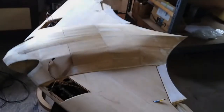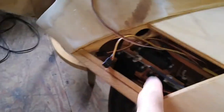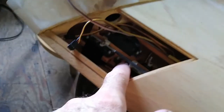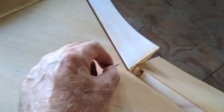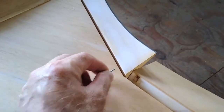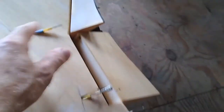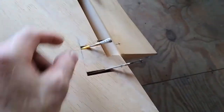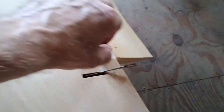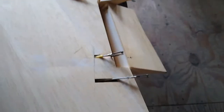Here's the bottom. All the servos are in the leading edge of the wing to bring all weight as far forward as possible. You have to think about those things. Nyrods, not the best, but it will work. That's just for the flaps. The rest are actually on bell cranks. No, the ailerons are on bell cranks, I'm sorry. And the flaps are nyrods because I didn't want to run more bell cranks. So, no gear. It's not going to have any landing gear.